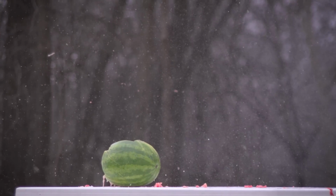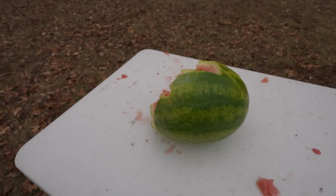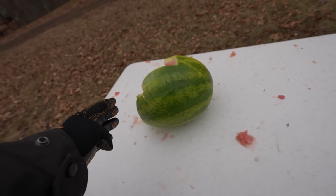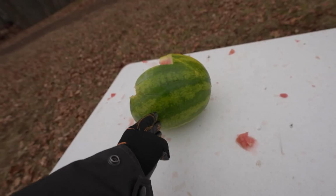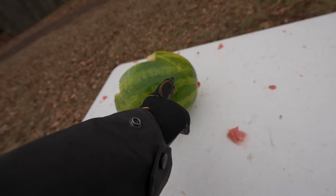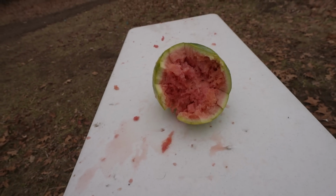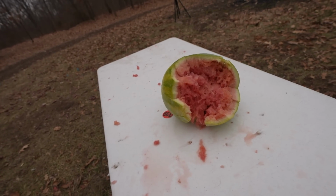Let's go check it out. Well, it's starting to rain pretty good, so I'll try to show you this quickly. I believe that is our entrance hole right there. So I definitely hit it a little high. Like I said, I was aiming at the top half because I thought at that range it would probably hit a couple inches low, but it looks like it didn't. Either way, it still did quite a bit of damage to that watermelon.